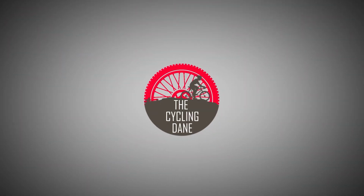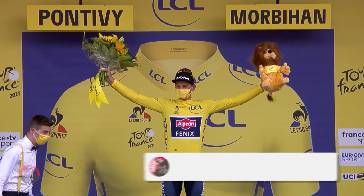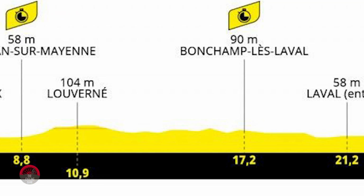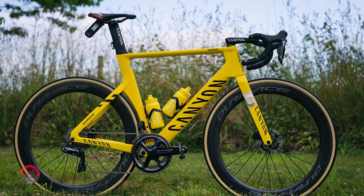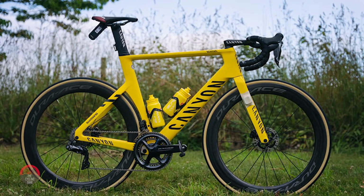Mathieu van der Poel has amazed us once again, donning the yellow jersey, and is likely to continue that until the first time trial is over of this edition of the Tour de France that will take place on stage 5. So being the leader has its special treatments, and that is having a specially painted Canyon Aeroad CFR model to the colour of the famous maillot jaune, and it's certainly something that will turn heads if you ride it yourself.